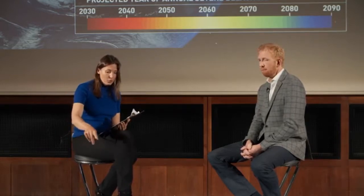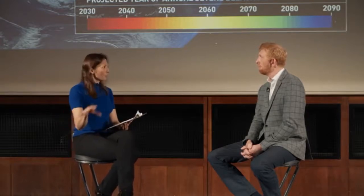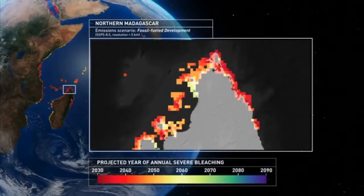But what you're actually showing us on these maps is that even quite close together, there are squares that are almost next to each other here. Absolutely. And one of them is almost the worst case, and one of them is the best case. They're very different. The gradients in ocean temperature can be affected by physical processes like upwelling. So there could be upwelling on one side of an island versus another, which cools that side of the island. So you see these different gradients in temperature on very small scales, and that's what we're trying to capture here. We're trying to make these coarse climate change models more locally relevant.